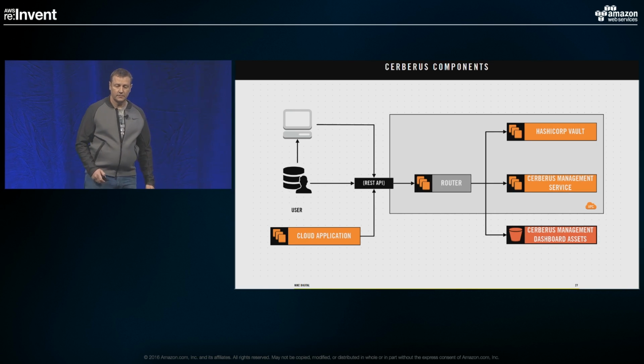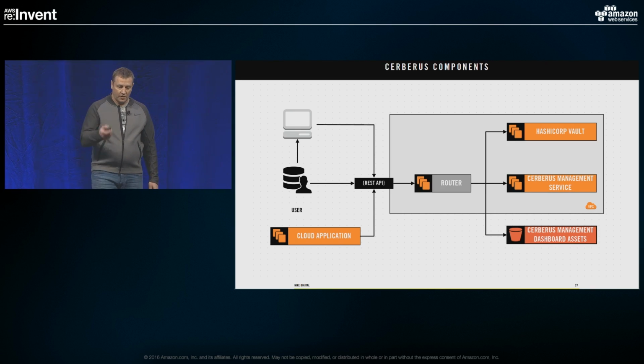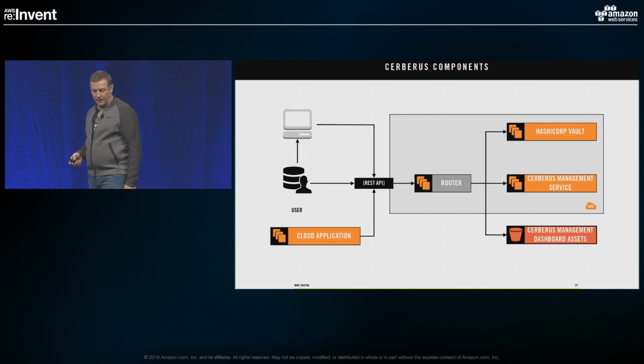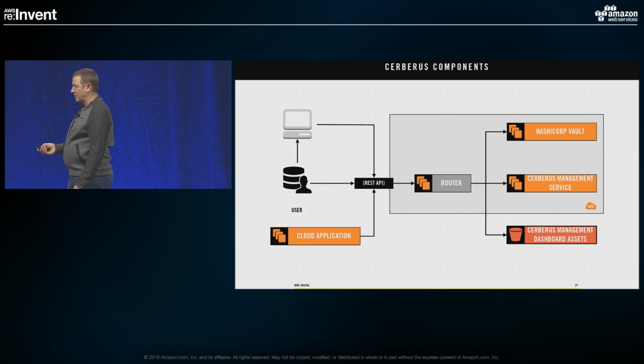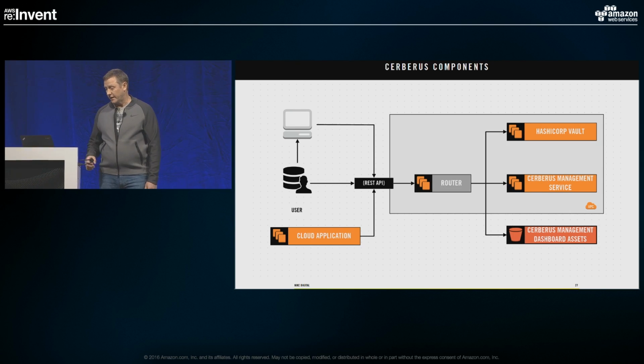in S3. If you're a user that's trying to connect to the service, you can either connect to the management console, in which case you'd be using your corporate directory services for authentication and authorization, or you can use a RESTful API. Cloud applications, and pretty much any of our many, many accounts connect via the API, and they use an IAM-based role for that.